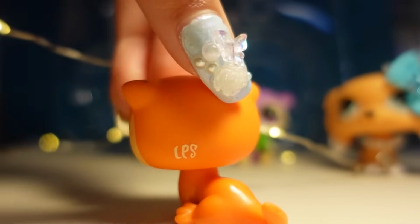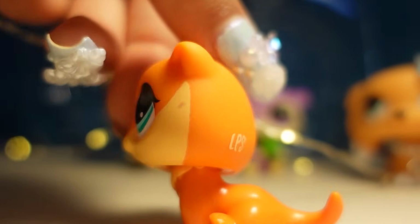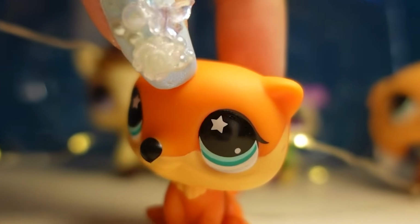This one's just so cute. There's a couple of markings on the back of its head, and it seems like there's some paint missing there, but I probably won't be looking at that part very much. This might be my favorite pet in the set.